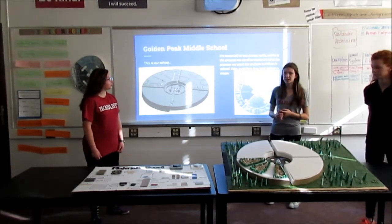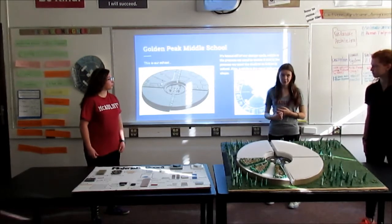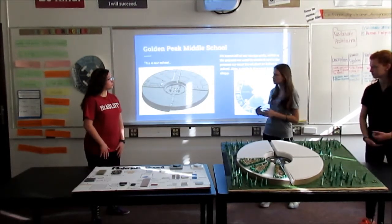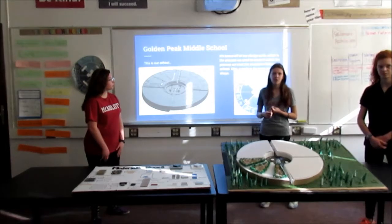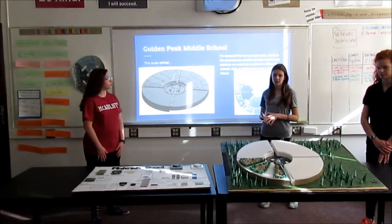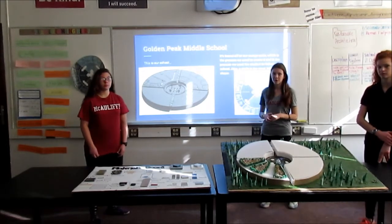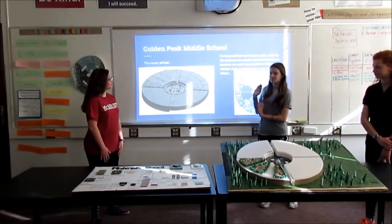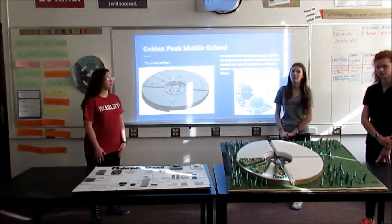The shape of our building is also a circle, which we really wanted to connect our school to be inclusive and have all the students be involved. And we figured that a circle is the most inclusive shape because there are no corners or edges or anything like that. So we decided to connect it to both the circle and our design cycle.